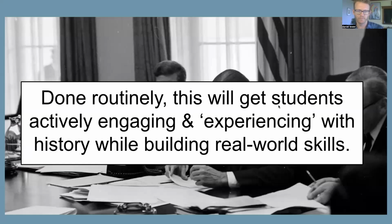If you do this routinely, you're going to get students actively engaged on a regular basis in your class, experiencing history while building real world skills. And when you're doing these routinely, like I try to do these once a unit for my push students, you will not have to spend so much time explaining directions to your students, because after they do it once, they think, oh, I know what to do. I read the briefing, I look at the timeline for clues, I have to follow my roles, I know the different things on the sheet. They get really good at it, and your class becomes so much more efficient because you're doing routine activities.